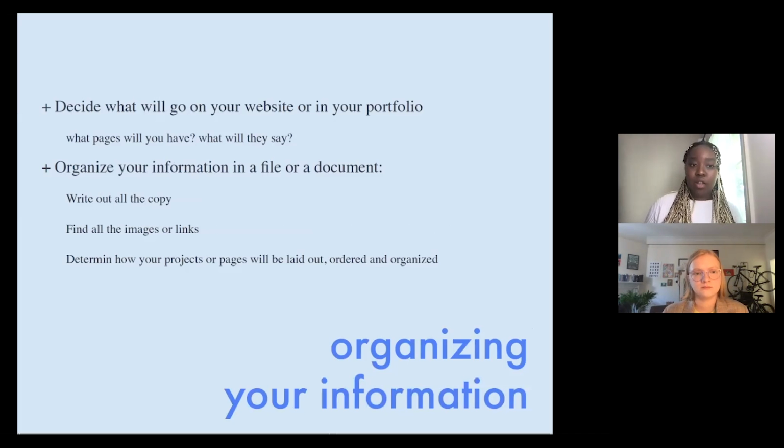You're going to want to organize all this information. So find all the images from those case studies, put them in a folder somewhere, write out all the copy that's going to go on your pages about your work, to make sure that once you are finished designing your website, you can just plug things in and edit and adjust as it needs to happen.